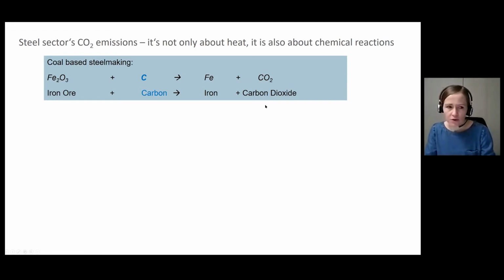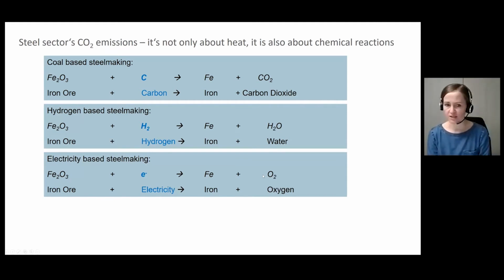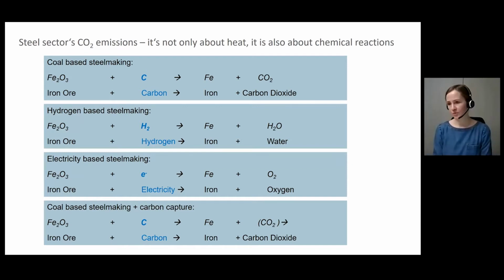So now maybe it's a bit small for all of you, but the basic takeaway from this is, and you have seen some of those chemical reactions already, that the steel industry decarbonization issue is not only about providing heat, but that it's about a chemical reaction, just as the other presenters have said as well. Currently you use coal to get the oxygen from the iron ore, and then you have iron and carbon dioxide. That's the source of your CO2 emissions. What you can do is replace the carbon with hydrogen, and then instead of carbon dioxide, you get water. A third option would be, instead of using carbon or hydrogen, you could use electricity, and then you would get oxygen and iron. And the final one is, of course, that you stick with the carbon and the coal, and instead of releasing the carbon dioxide into the atmosphere, you capture it, and then you store it underground, or you make CCU.